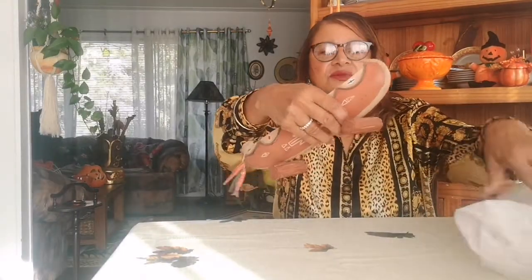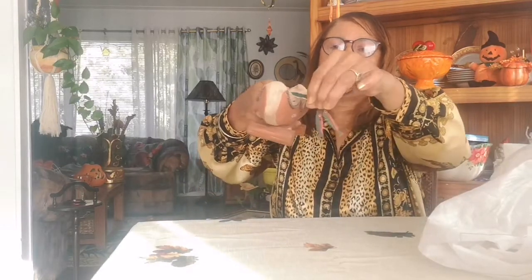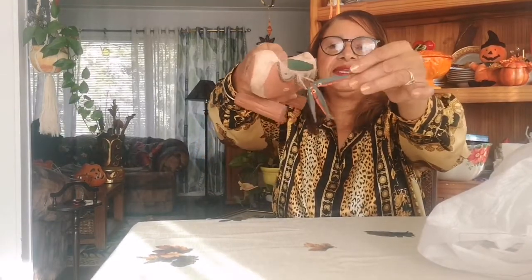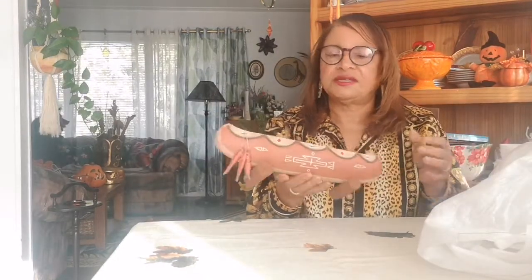And I bought this little canoe. It's so cute, and the colors are nice on it. It's a cute little boat. And apparently, they were fishing. They caught three fish. There's three fish hanging from it. It's just a cute little object.